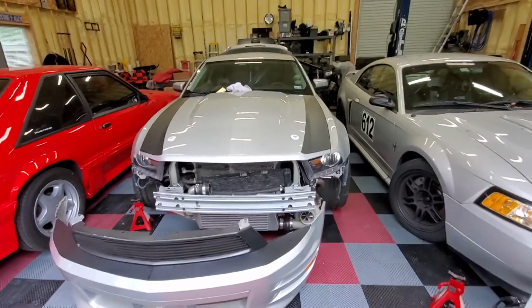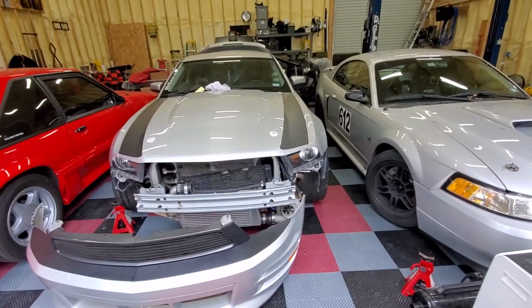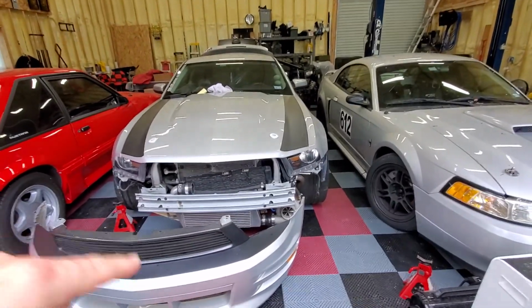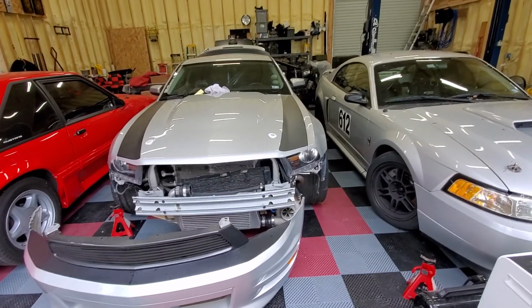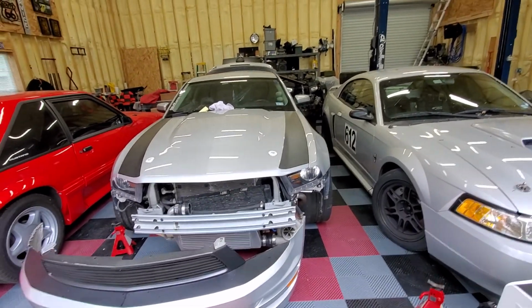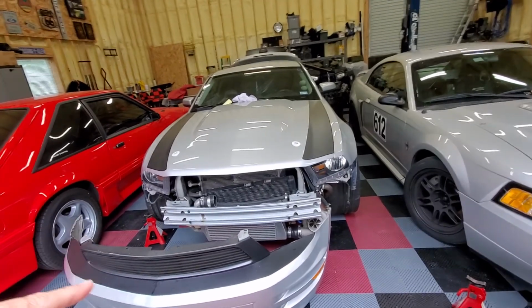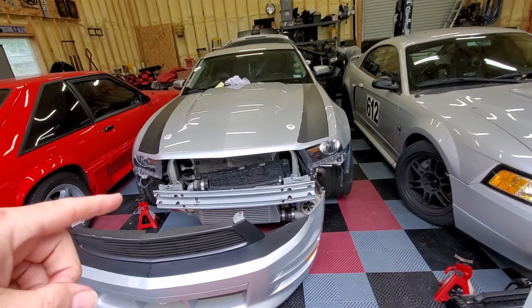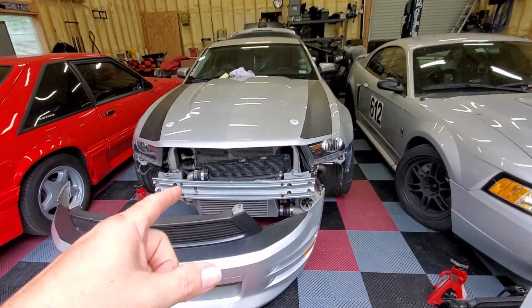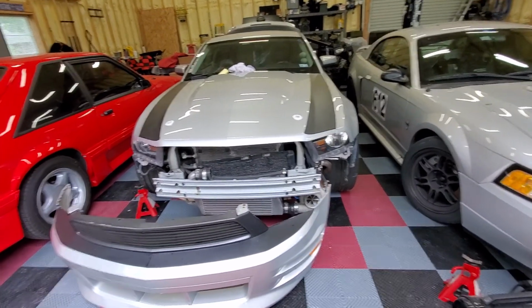Project car, probably within the next, I'm going to say, I want to be driving this car by January of 2021. If I could have got it going this year, that would have been cool, especially if I got it going by June, because that would be my 10-year anniversary with this car. Longest car I've ever owned, 10-year anniversary.